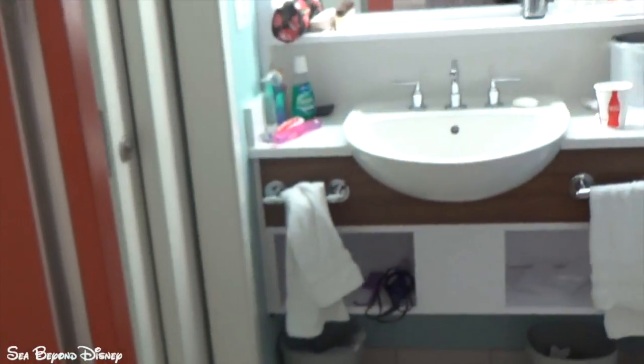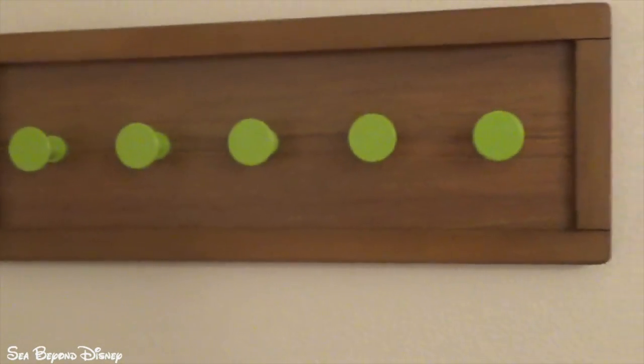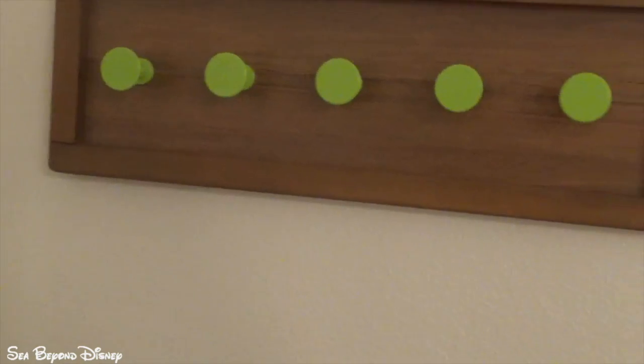This is our bathroom. And it has a sliding door. It used to have a curtain. Now it's a sliding door for privacy in the bathroom. We've got some hooks right here if you want to put your purse or coats up there.